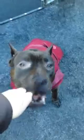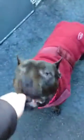This is beautiful Nutmeg. I think a 2-year-old female. We have her here at the Manhattan Care Center. She's a stray. She's a beautiful dark chocolate coat and beautiful, beautiful eyes. She's a sweetheart. She's really a nice girl.